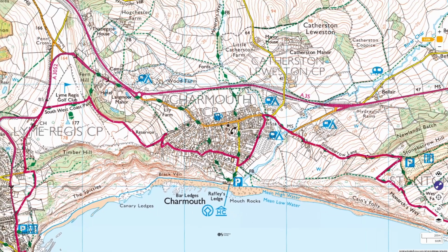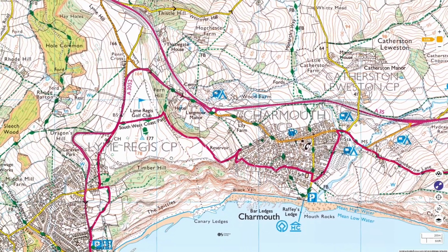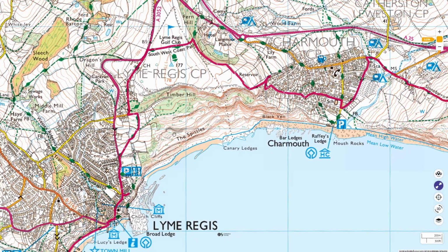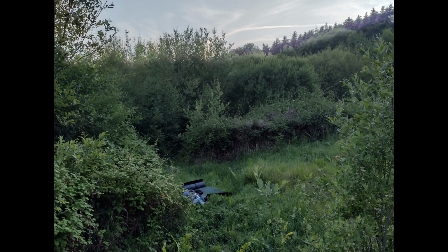Up out of Dartmouth and around this golf course, and then descend towards Lyme Regis. I turned off into the Spittles, where there's some sort of open fieldy bits. I cooked myself some dinner, and then I went into the Spittles themselves, which are these kind of crumbly undercliff places where the land has slipped down into the sea. I found a little sheltered spot in the woods and camped there for the night.